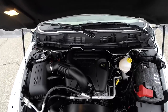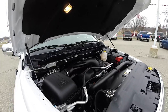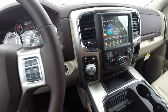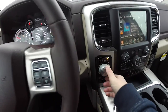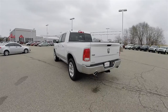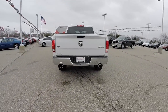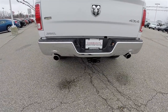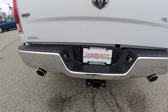It is powered by the 5.7-liter HEMI MDS V8 engine. Has the 8-speed TorqueFlite 8HP70 automatic transmission with manual shiftability. Dual chrome-tipped exhaust. You've also got the trailer tow group with 4 and 7 pin wiring.